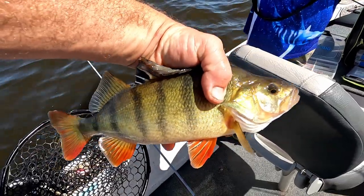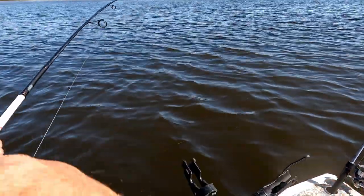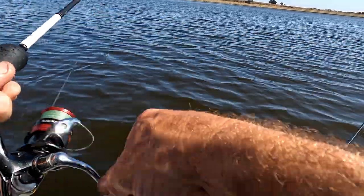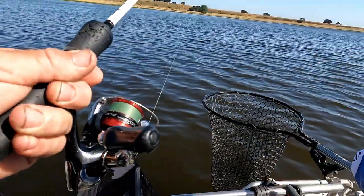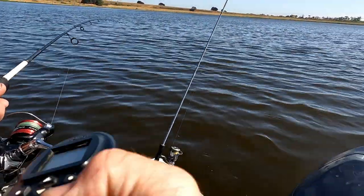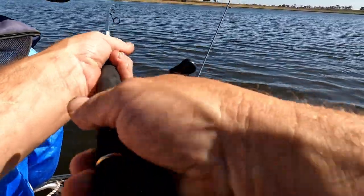Beautiful redfin. Doing alright now. Good spot. Got one. Nice fish. They're loving these Rapala JSR4s. They're good fish. Right, net man. I don't think he's that big. He's alright. I got your hat. They fight alright here.